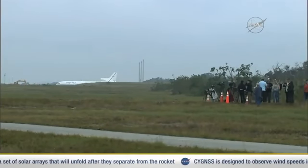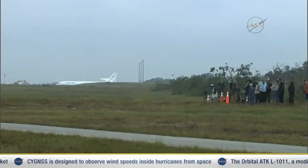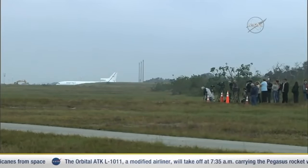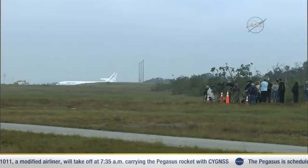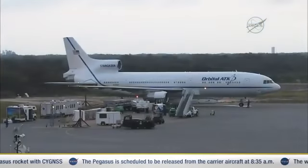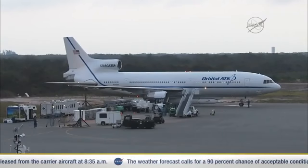This is the news media gathered to watch the departure of the L-1011 with the Pegasus rocket at the Air Force runway called the Skid Strip at Cape Canaveral Air Force Station. Visibility here this morning is 7 miles. It's definitely better than what we had for Monday's launch attempt when there was considerable fog at the Cape. We're at T-minus 1 hour, 26 minutes, 38 seconds and counting. This is Pegasus Launch Control.